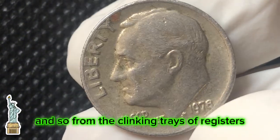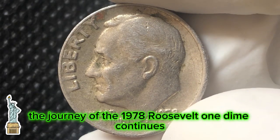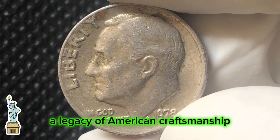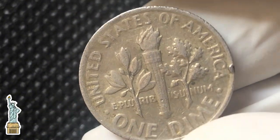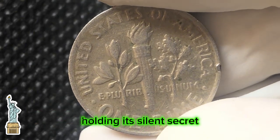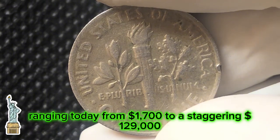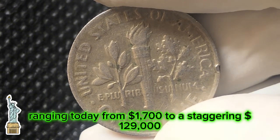And so, from the clinking trays of registers to the velvet-lined boxes of elite collectors, the journey of the 1978 Roosevelt Dime continues, a legacy of American craftsmanship, presidential homage, and numismatic wonder. Somewhere out there, another such dime could still be lying in wait, holding its silent secret and waiting for someone curious enough to uncover its incredible worth, ranging today from $1,700 to a staggering $129,000.